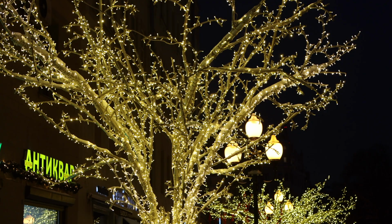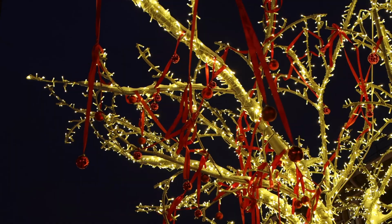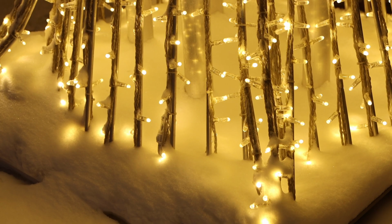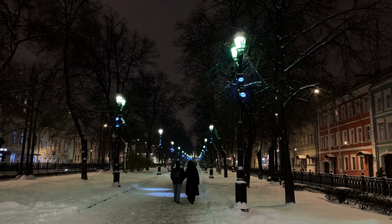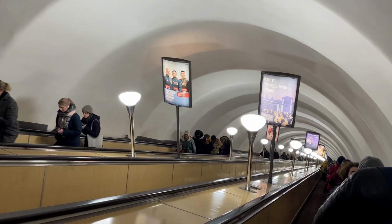Here you can get into the New Year's spirit, introduced by brightly colored decorations and lanterns from the very beginning of December. The finishing touches will be given by endless performances of artists in the Moscow subway.